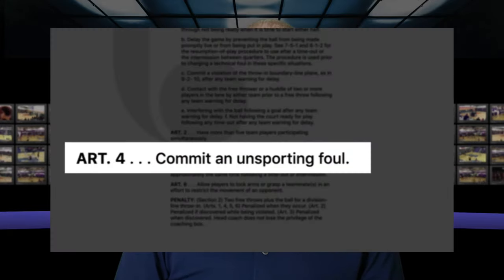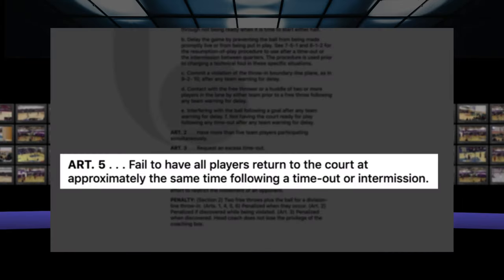Article 4, commit an unsporting foul. As a team technical clause, this must refer to some activity of the team that multiple players do simultaneously, or in theory, it is possible to issue a technical foul related to the crowd. It's suggested that it be used extremely rarely, but that is a possibility. Those would be examples of unsporting action as a team.